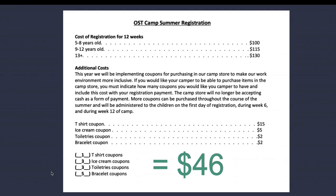Maybe in this example, the parent wants their child to be able to purchase one camp t-shirt, 3 different ice cream chips, a couple backup toiletry items because they know they're forgetful and they will lose them, and 5 bracelet coupons. They will add all those up, and then they will include an extra $46 on top of their registration fee, and their children will get those coupons on the first day of camp.